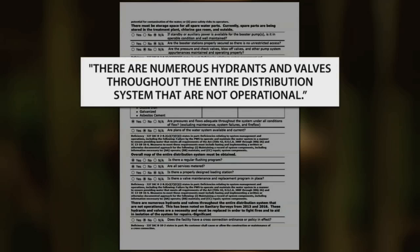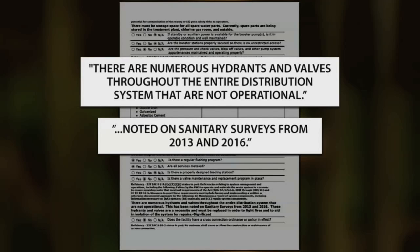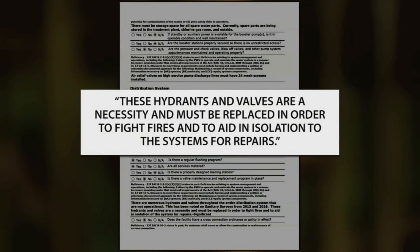This says there are numerous hydrants and valves throughout the entire distribution system that are not operational and were noted in sanitary surveys from 2013 and 2016. This inspection says these hydrants and valves are a necessity and must be replaced in order to fight fires and to aid in isolation of the systems for repairs.